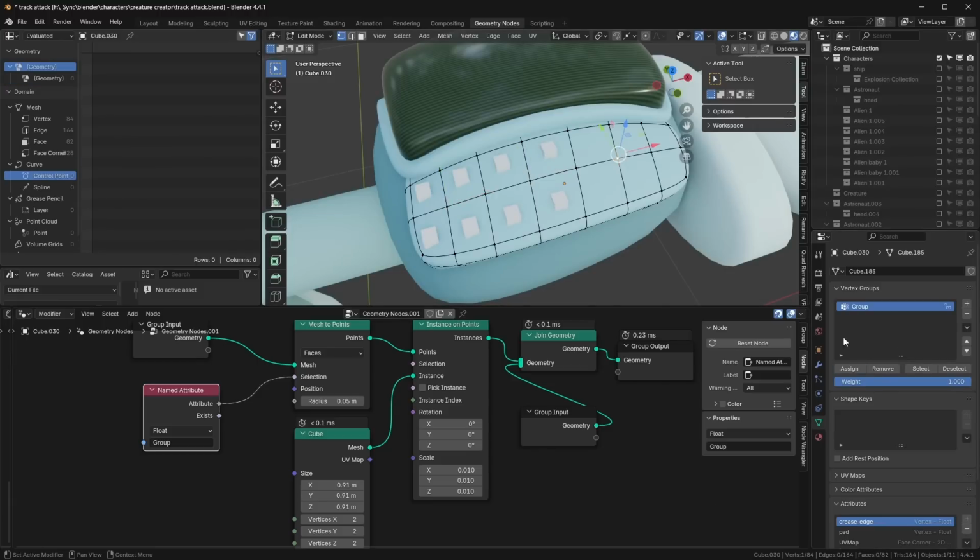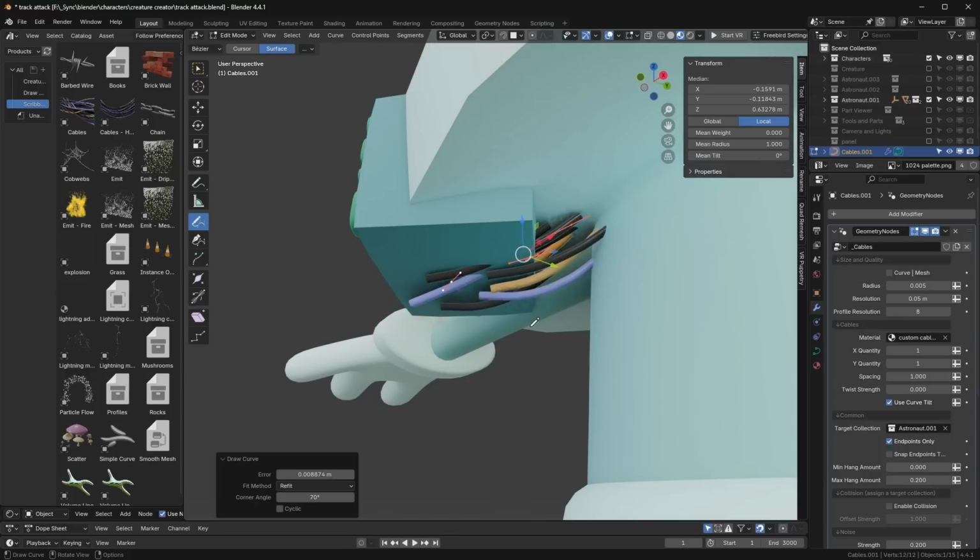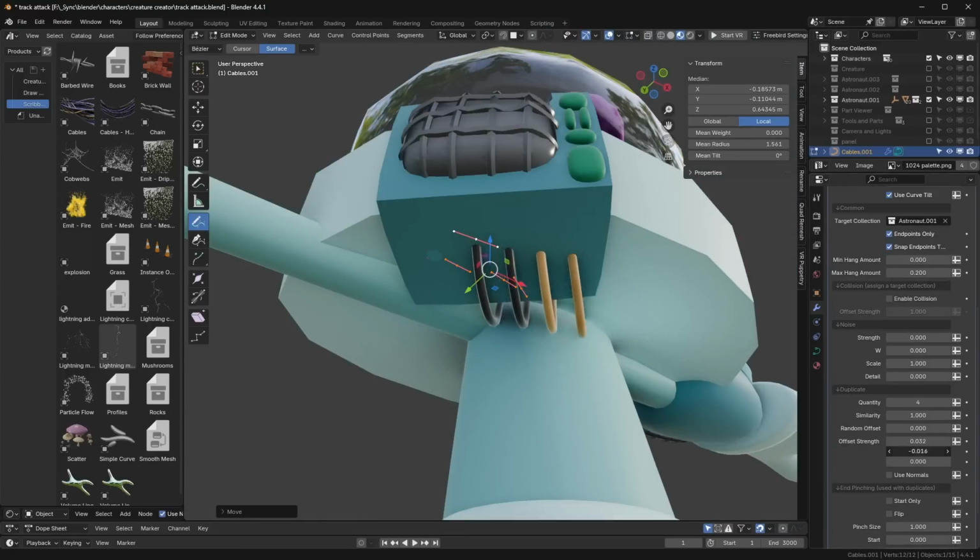The buttons on the arm were placed with geometry nodes so that I could get a nice grid. And these wires were using the cable tool from my ScribbleGen product.